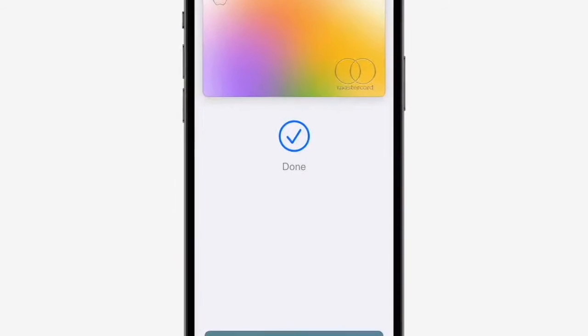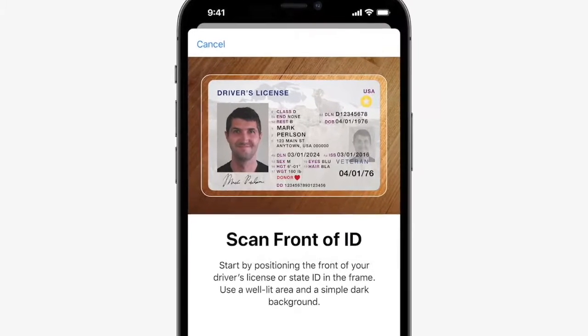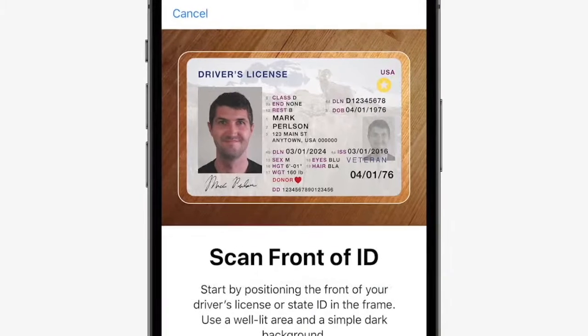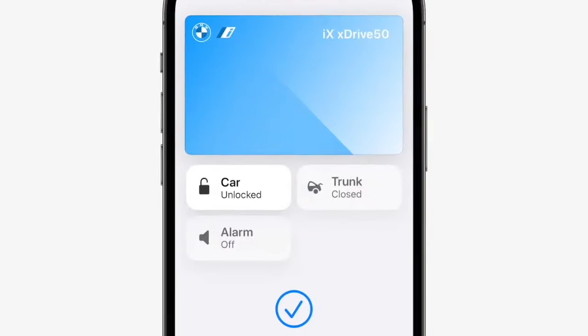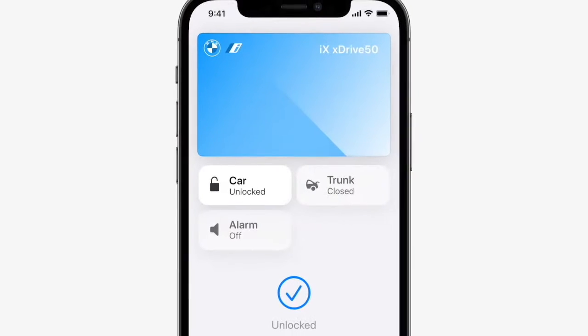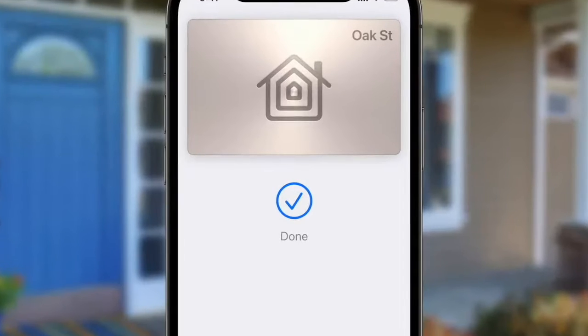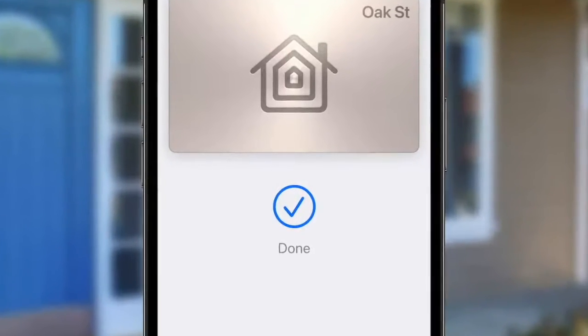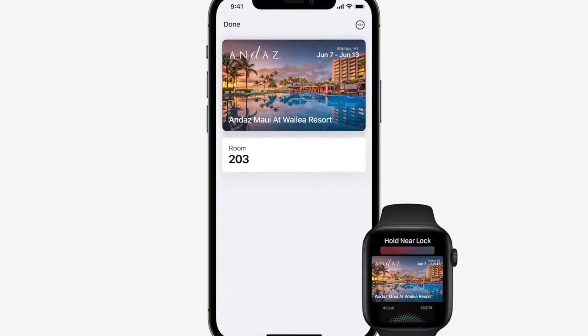Another big update that we also saw was the Wallet app. Now the Wallet app will allow you to store ID cards and driver licenses, and it's also partnering up with BMW and other car manufacturers to be able to unlock your car without a key. Not only that, but it's also partnering up with a ton of security and home lock suppliers where you can simply tap your phone or your Apple Watch and unlock your home door or your hotel room key.